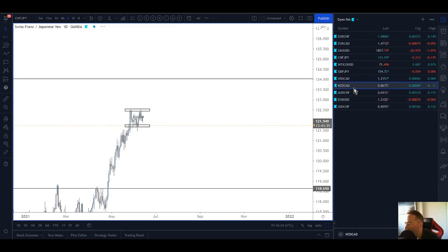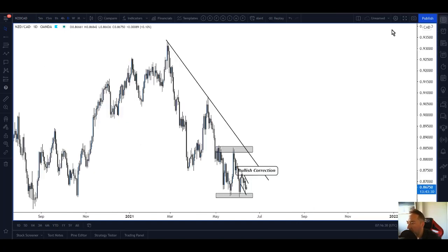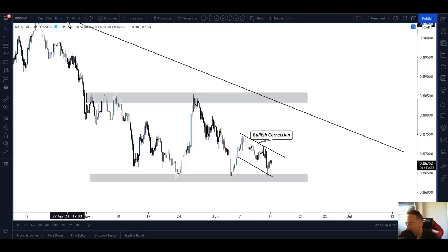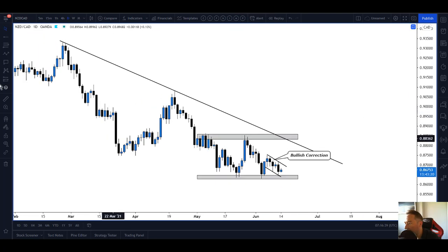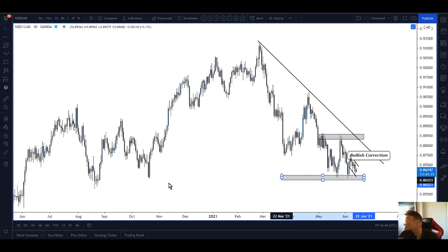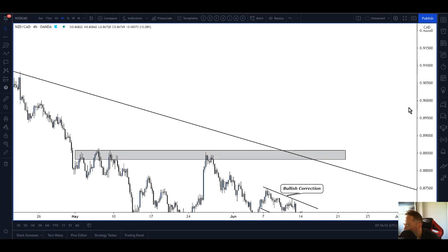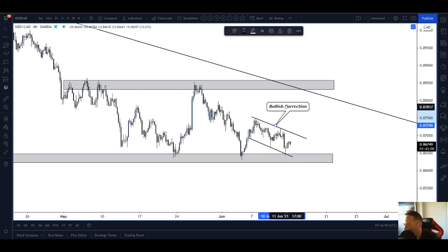Let's have a look at Kiwi CAD. I was looking at this last week, although in the end it stopped me out for break even. Actually pulled back to my entry, but still looking at the same thing, which is a long on Kiwi CAD. Got this downtrend here. This is actually, I'll drag this across. This is support, as you can see. So we've had a bounce there, bounce there. I'm looking at this as an impulse correction, bullish correction.